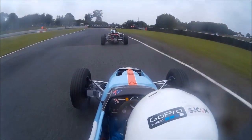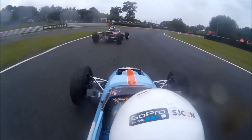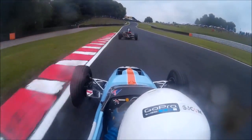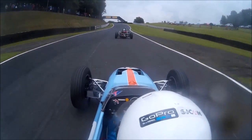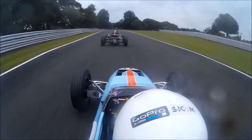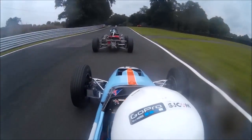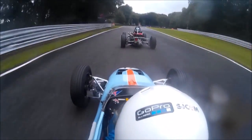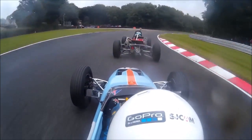Jonathan Baines continuing his charge through the field. Well, he's cleared Andrew Williams. He's now on to Alistair Littlewood. Baines was 2 seconds faster on the previous lap. Good pace. Pace to be in that battle for 5th, really.